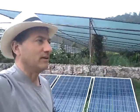And the entire operation here is powered by photovoltaics. There is no grid energy at all. They're thinking of eventually selling to the grid, selling clean energy. But we're living off-grid here now.